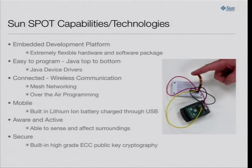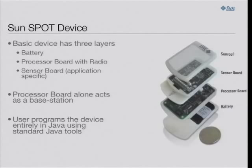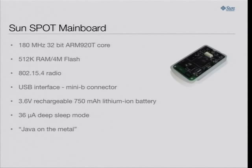And then, of course, we're big on security, and we think that anything that people are going to play around with, that eventually they want to have some business outlet for it, it needs security to be thought of from the beginning. So we've built that in. The system itself has basically three parts to it: the battery, the main processor board, and the application board or sensor board. The main board is a 180 megahertz ARM9 processor. It's got half a mega RAM and 4 mega flash, and this 802.15.4 radio. If any of you have heard of Zigbee, it's a new up-and-coming sort of low-power, short-range, low-speed communication mechanism. We use the same radio, although we have a slightly different protocol than Zigbee. There's a USB interface for charging and so on, and then it's got the battery, as I mentioned. It's a lithium-ion battery connected to it.